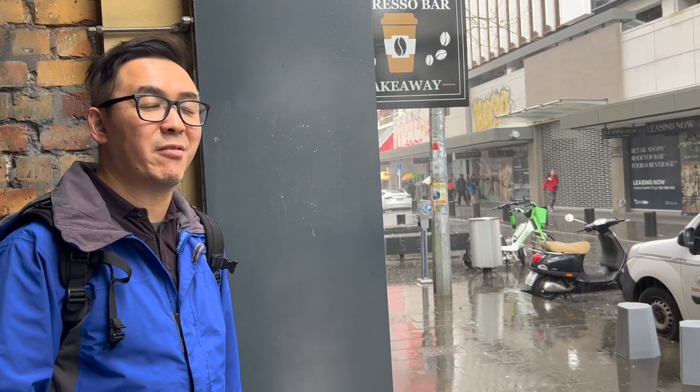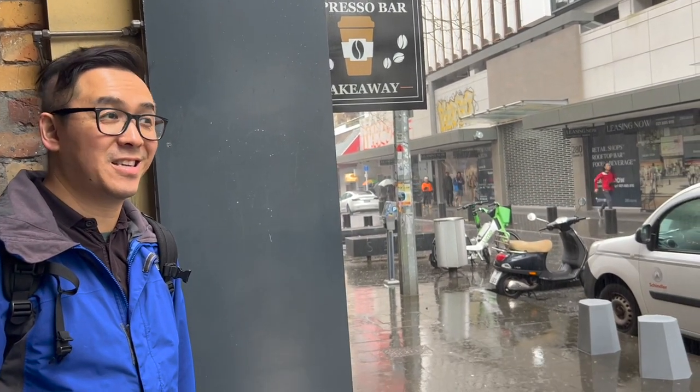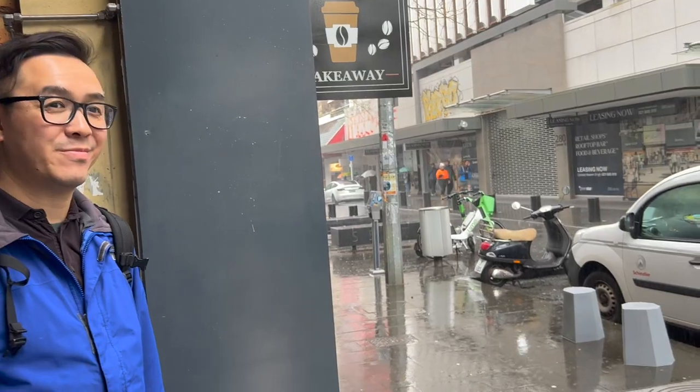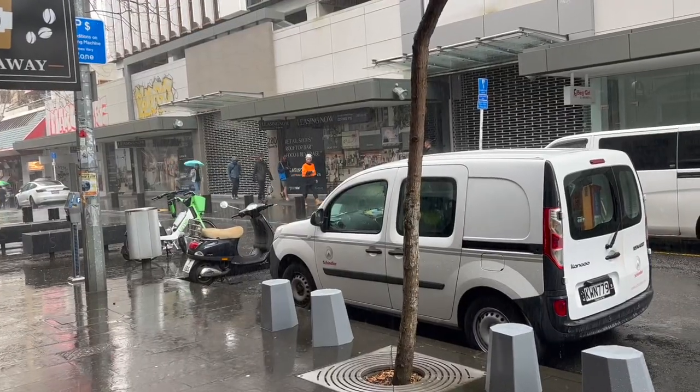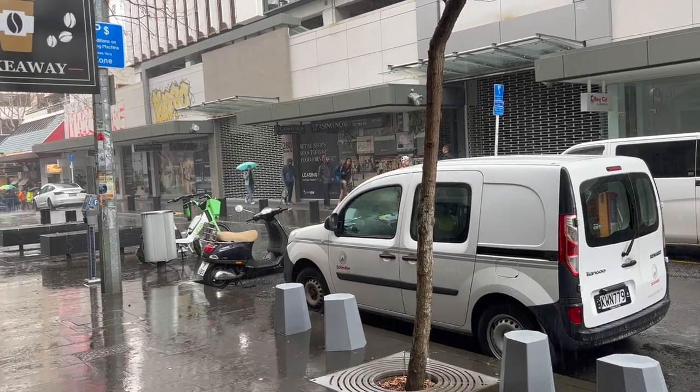Right, Paul? Does this remind you of anything? Of New York? Yeah. Except without the humidity. We're gonna wait till this is over, even if it takes all day.